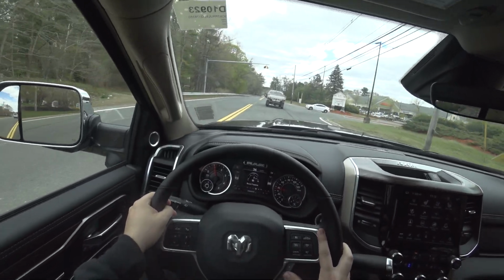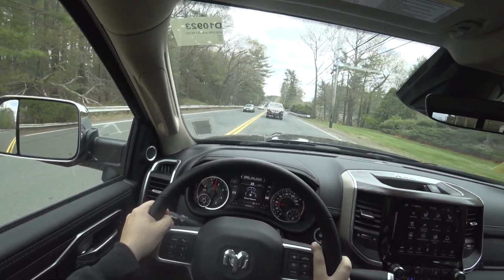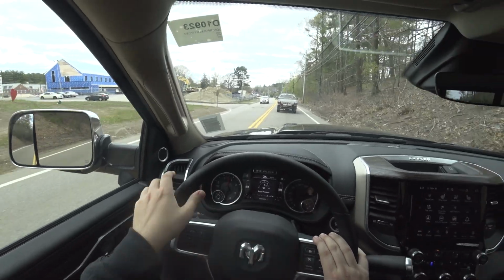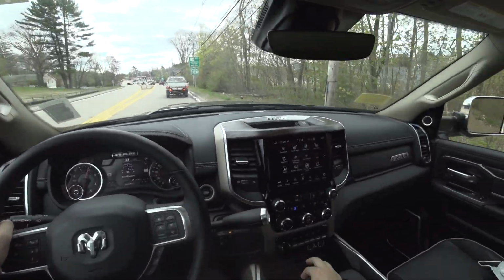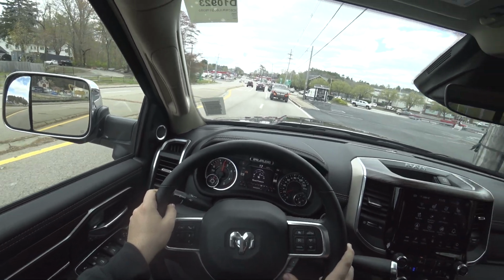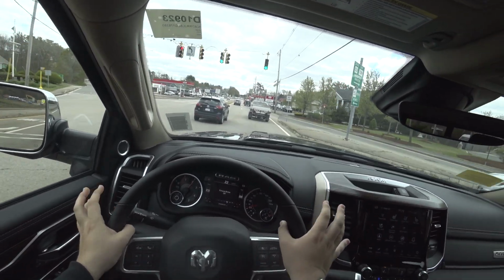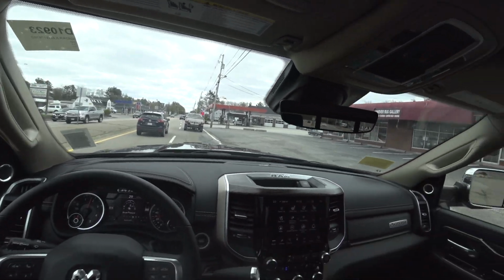You also have your gear limiter, which acts as a manual mode. Also, if you were going down a hill, you could decrease the gears in order to get the full exhaust braking. Everything in here just feels so high quality, it's not even funny. I mean, this is like a luxury truck.